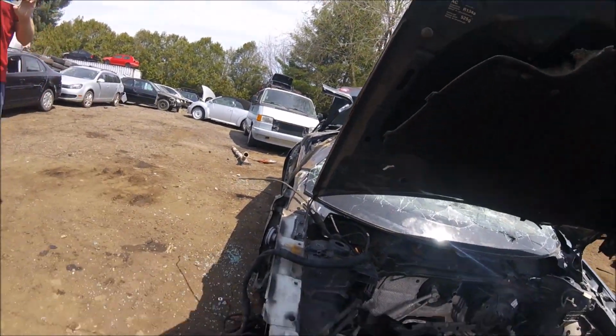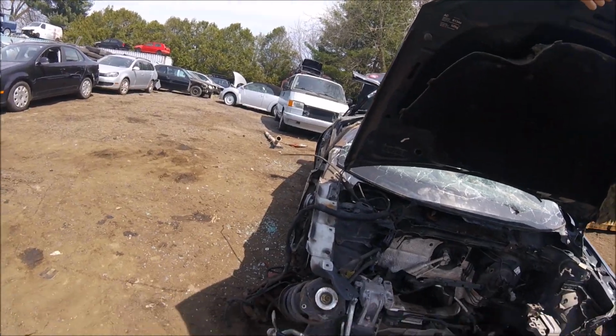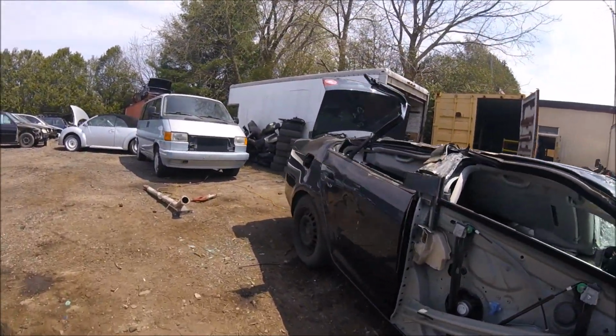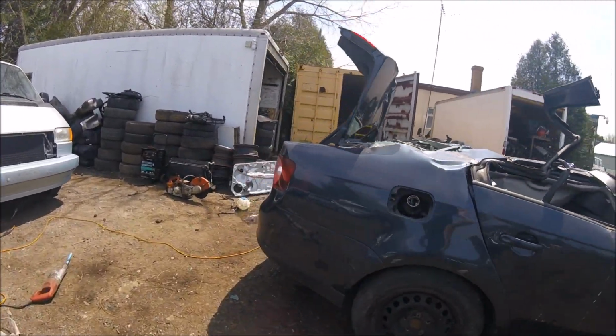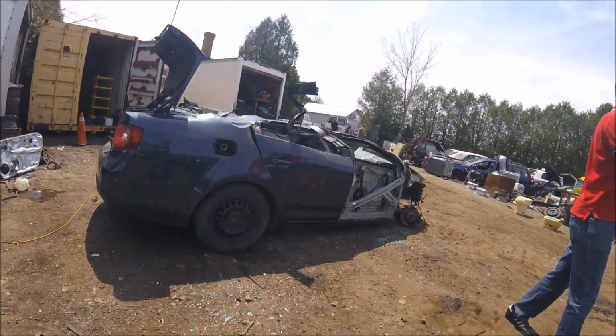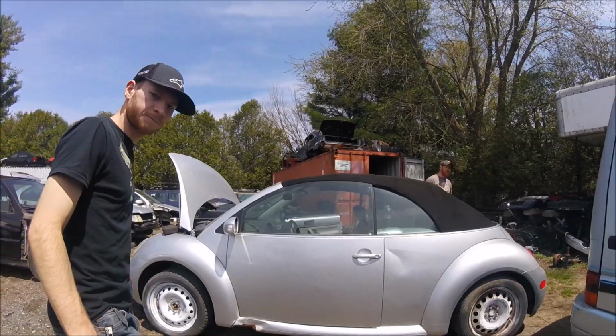You could definitely fix this up. You could run 9-second quarter miles with this thing. 100%. Bet it could take the Eclipse at this point. Oh, it could definitely take the Eclipse in a drag. No doubt. This monster. Nerds on site.